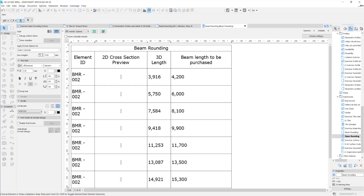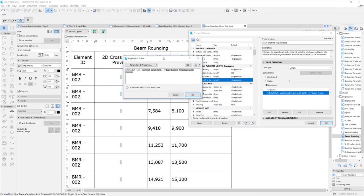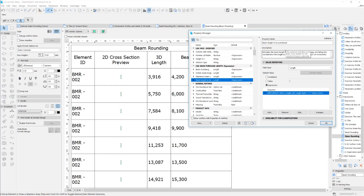How is this rounding being done? By an expression. Here in the property manager, let's go to options, property manager, let's open it again, and let's go to beam length to be purchased. Click on the expression, open it, double click on it to open the expression dialog box, this one right here. Let's check how this expression is rounding up my beams. Basically this expression is a combination between parameters, functions, and units. It says that the length of the beam plus 2 times the beam overhang value will define the beam length to be purchased.